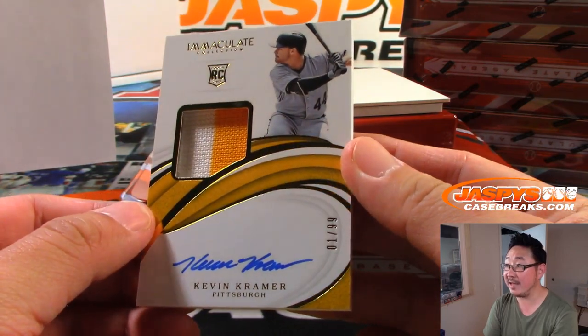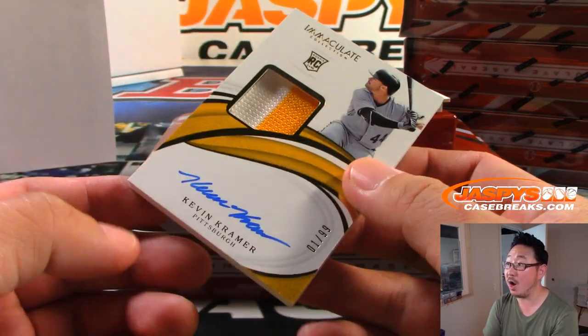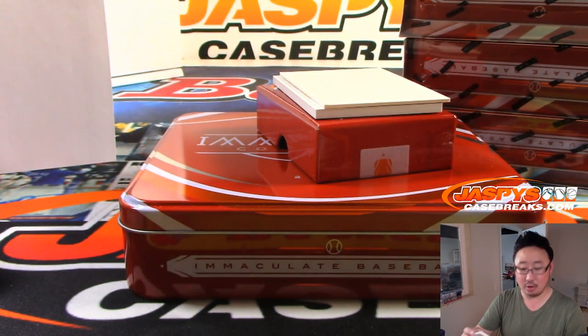Two-color jersey and autograph, Kevin Kramer. That's 1 out of 99. Kyle Kramer, with Kevin Kramer. Any relation, Kyle?